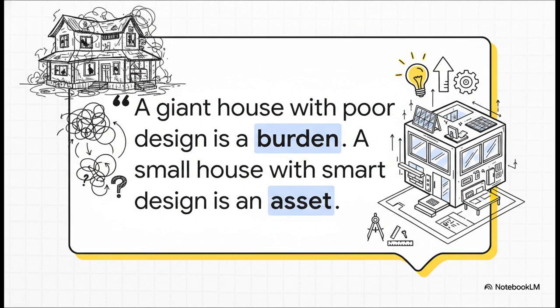Smart design transforms a house from just a shelter into a genuine, life-enhancing asset. It proves that the quality of your space is never measured in square feet. It's measured in the intelligence of its design. So maybe the final question we should ask ourselves is, are we just building houses, or are we engineering a better way to live?